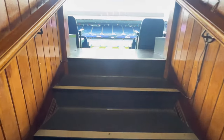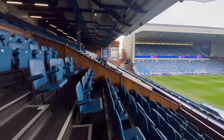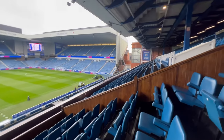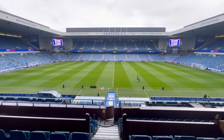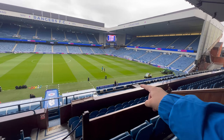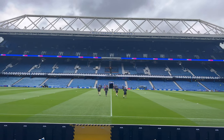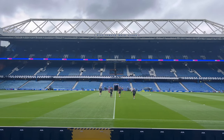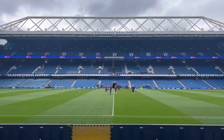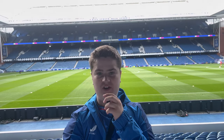Here we go into the best view you can get at Ibrox, the director's box. The seats that legends sit in every single match day. And there is Rangers new signing Danilo coming in down there. I am now in the stand for the training session. As you can see, they are getting ready and setting up all the drills for the open training session today. You can see manager Michael Beale getting set up there as well. What an unreal experience that was.